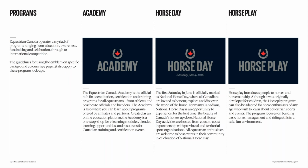sometimes it's dangerous when you call everything a logo. On a website, for example, you're going to have the equestrian logo at the top corner, top left actually. And then once you have page content, for example for Academy or Horse Day or Horseplay or any of the programs, you don't necessarily want the same logo repeating on the scaffold of a web page.